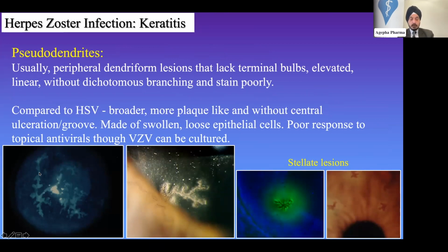There is no central groove, as you see this groove-like ulcer from which the branches come out, as Dr. Said has explained, you see in herpes simplex. But in zoster, they are elevated on the epithelium without that central groove. And you can get these stellate kind of dendrites, and here some stained with fluorescein and some stained with rose bengal. And from these, you will be able to culture the zoster virus, but their response to the topical antiviral is limited compared to the simplex virus.